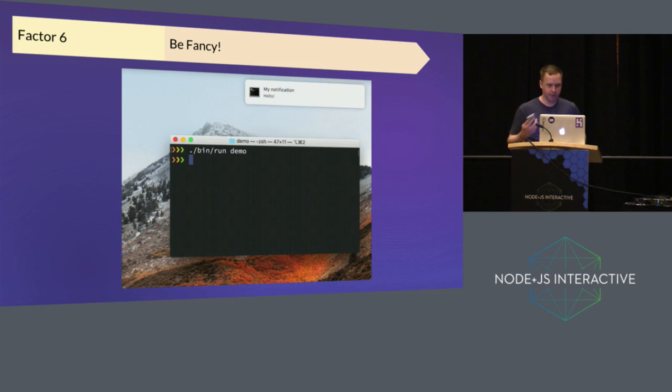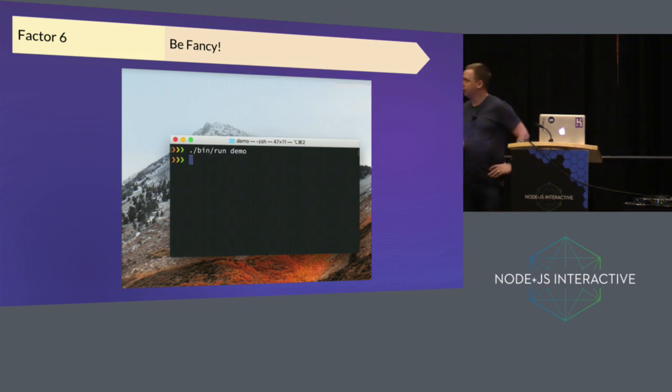Another thing we've been doing more recently in the Heroku CLI is OS notifications. There's a great utility called OS Notifier that makes this trivial, with cross-platform support for notifications. This is really good if you want to do something that takes like 5 or 10 minutes. The user's going to tab to a different screen. This just lets them know, oh, hey, the thing you wanted is done.